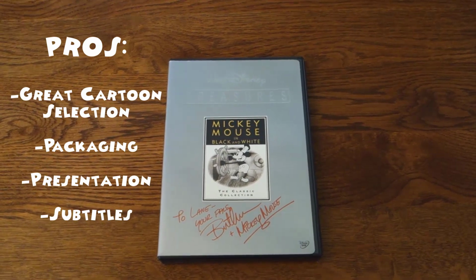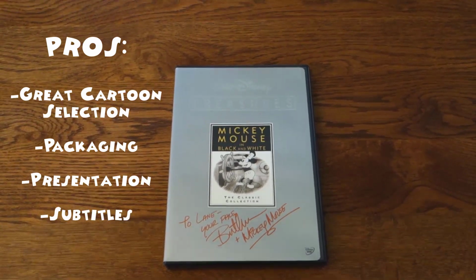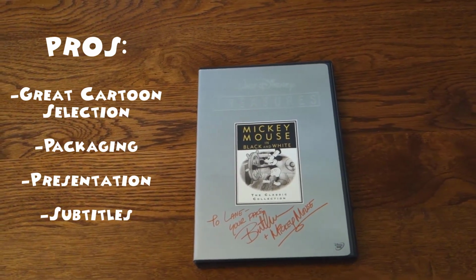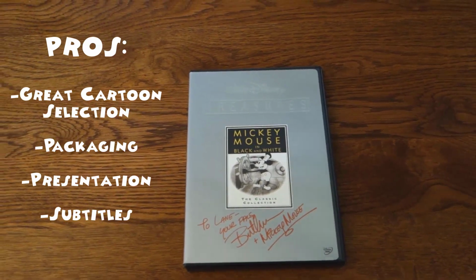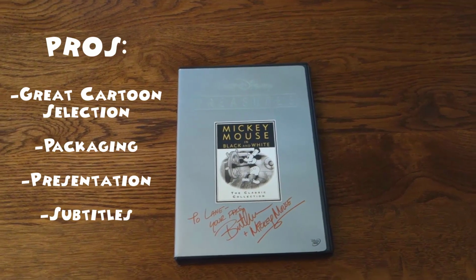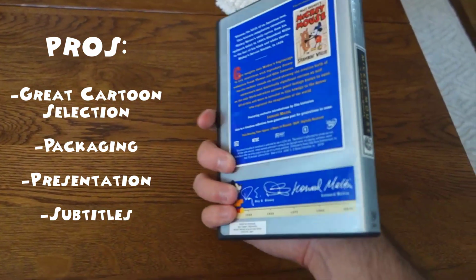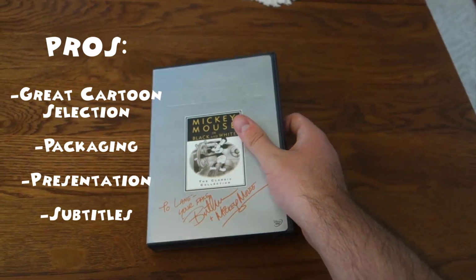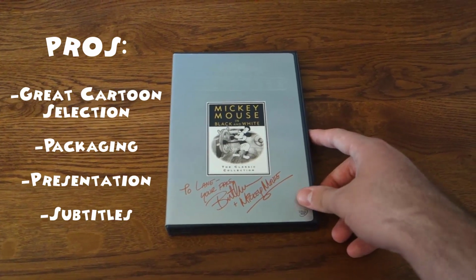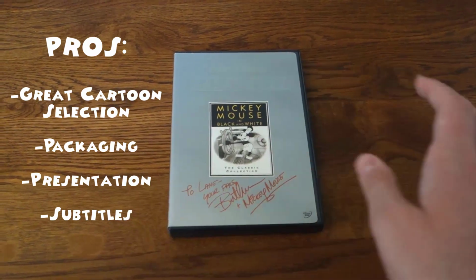Another pro element to this DVD set would probably be the packaging. I love the packaging for the Walt Disney Treasures DVDs, especially with their tin cases. Not every Treasures DVD I have is in a tin case. I mostly just display the DVDs in their cases, but the tins are really cool. And I think all the presentation on the Treasures DVDs is great.